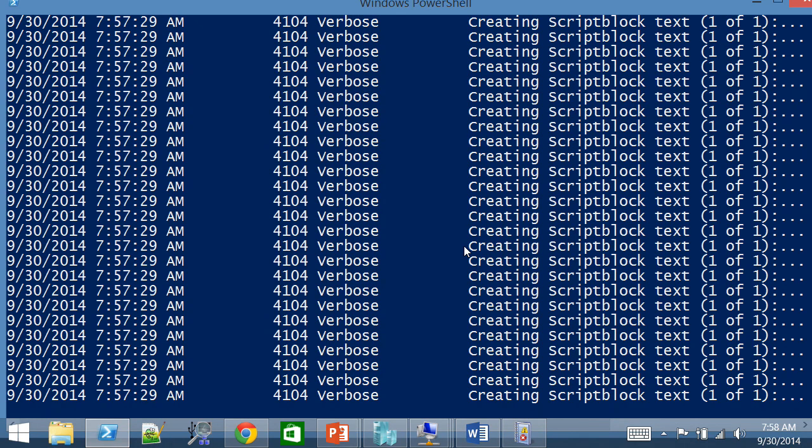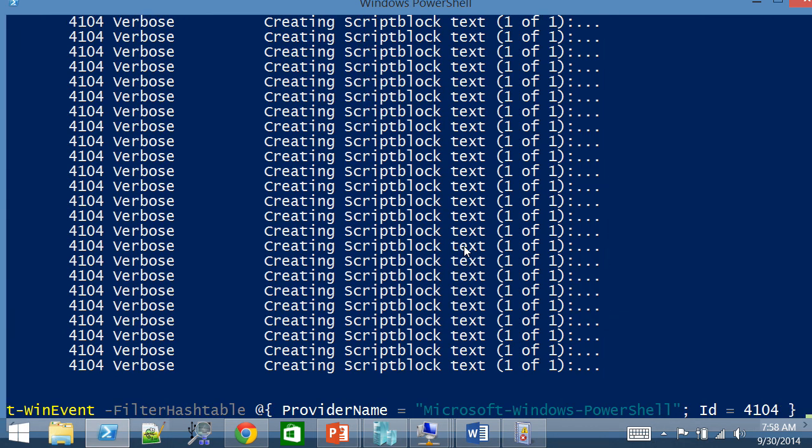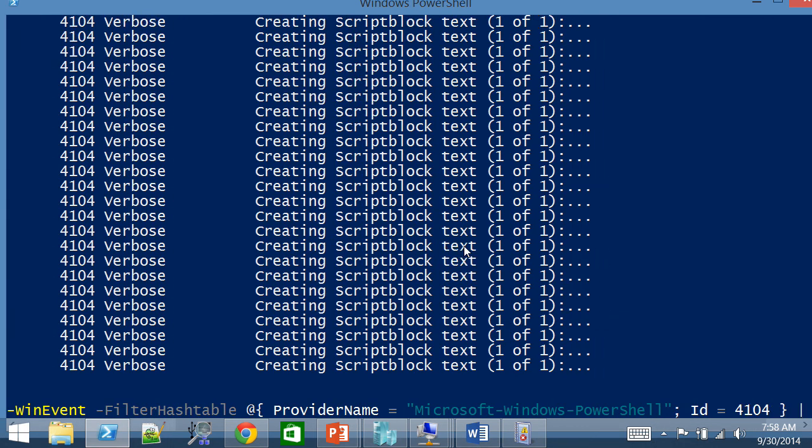So here are all the events of script block compilation that have been logged in the system. This could be a query that you're actually running against a collector, doing some really lightweight analysis there. Now the magical thing here is when we start to be able to compose this stuff easily.